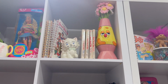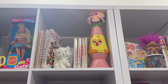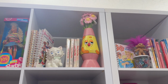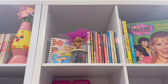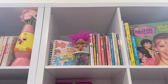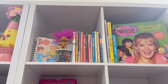Moving on, this is a newer addition. I got this cute lava lamp vase whenever I went to Nashville with a couple of my girlfriends. And so I have it there with some Sweet Valley High books, a couple little junk journals, and a cute little kitty cat. I have some more of my chapter books from different nostalgic things that I love. The Buffy book behind there is a summer junk journal, which I'm excited to start a new one soon. Have a little troll doll and some paper clips.